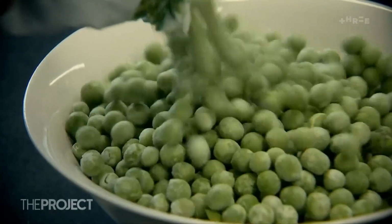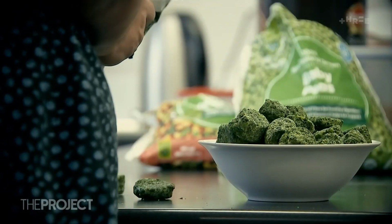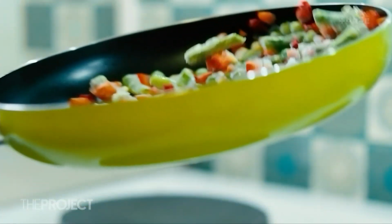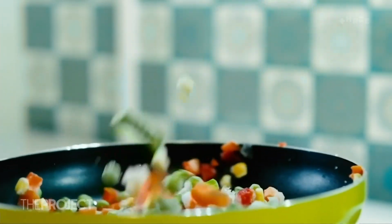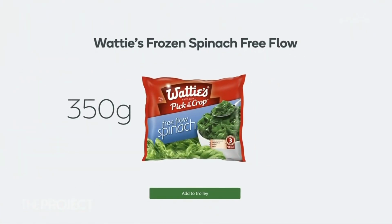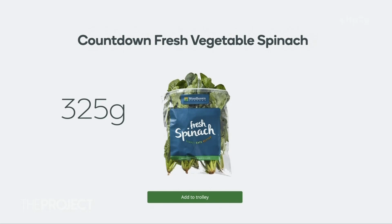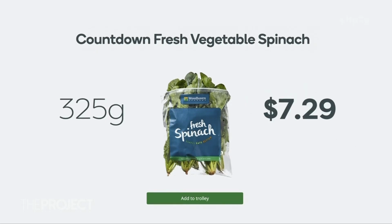Frozen peas, frozen spinach, frozen mixed vegetables. Is there anything worse than seeing this lifeless, boiled up the wazoo veggie gravel on your plate? But they can be cheaper. For example, a 350-gram bag of frozen spinach is $3.90. Its non-cryo brother, a bag of 325 grams, is $7.29.